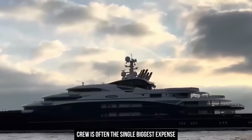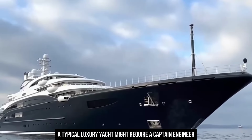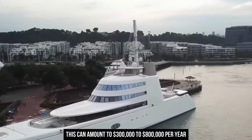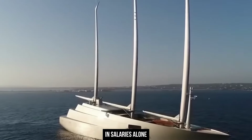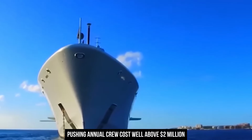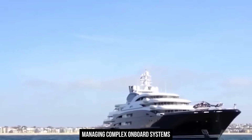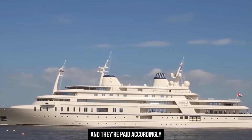Crew is often the single biggest expense. A typical luxury yacht might require a captain, engineer, deckhands, stewardess, and a chef, often working year-round. For a mid-size yacht, this can amount to $300,000 to $800,000 per year in salaries alone. Mega yachts might employ over 20 crew members, pushing annual crew costs well above $2 million. These are experienced professionals managing complex onboard systems and delivering high-end service, and they're paid accordingly.